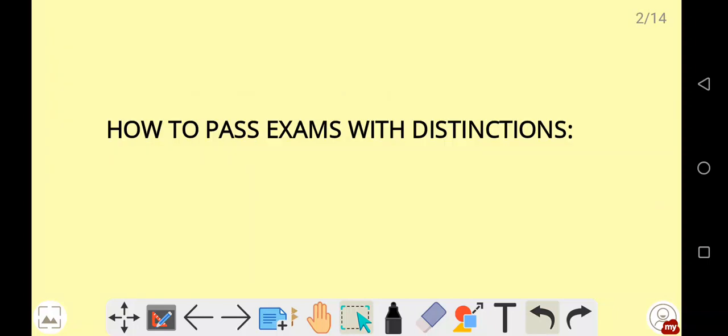So, how to pass exams with distinctions. When you pass exams or tests with good marks is great, but passing the same exams or tests with a distinction is even better. You can pass the exams or tests with a distinction if you commit yourself to your studies. The example we can give, according to the Zambian curriculum at high school, you can obtain a distinction when you get 75 and above, or 75% or above in your subjects. So in this video, we are going to discuss how you can get the distinction.